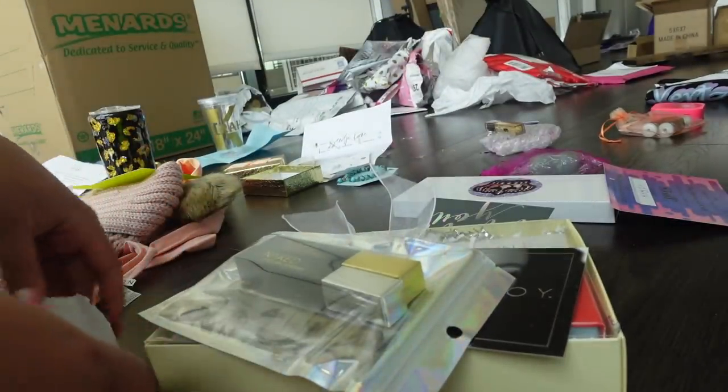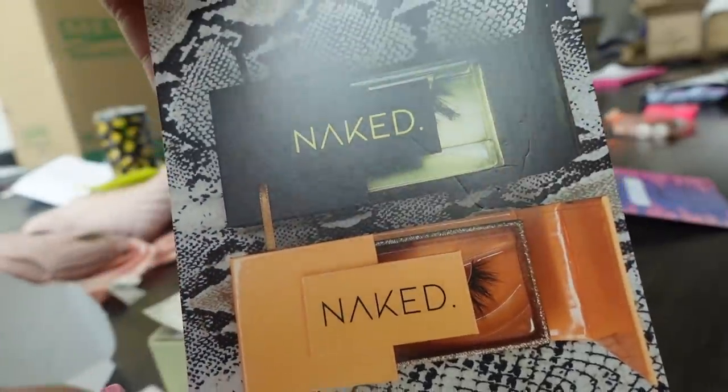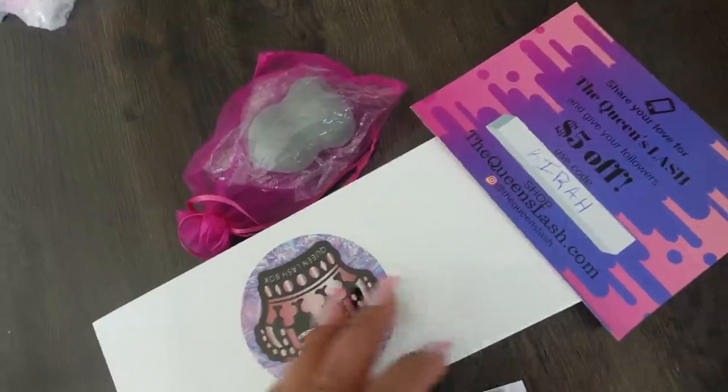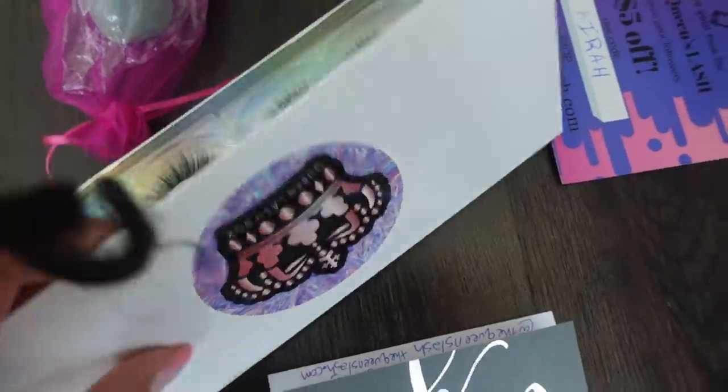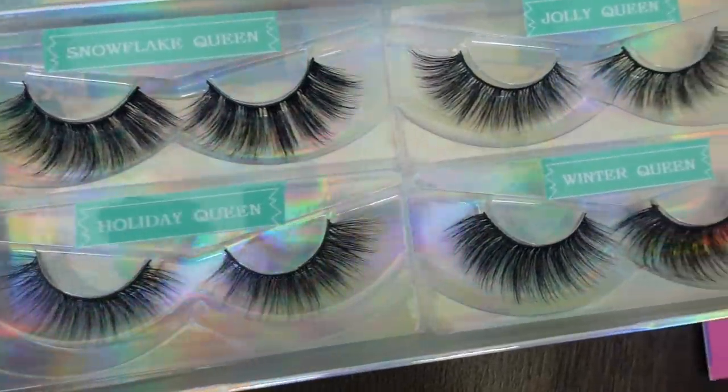I really like these lashes. So this is again the Naked Lash line. Got some more lashes, and she sent me her lash book, which is so cute, with different variety of lashes.